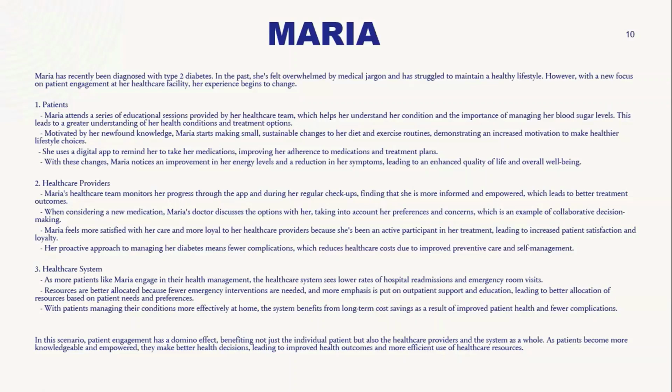So you can see now the impact of patient engagement. It does have a domino effect. It's not just benefiting the patient, but the entirety of the healthcare system and the healthcare providers. As the patient becomes more knowledgeable and more empowered, they make better health decisions. They're more engaged, they're more open, they have good conversations, they're more educated about what's going on. And this cannot lead to anything better than more improved health outcomes and more efficient use of healthcare resources.